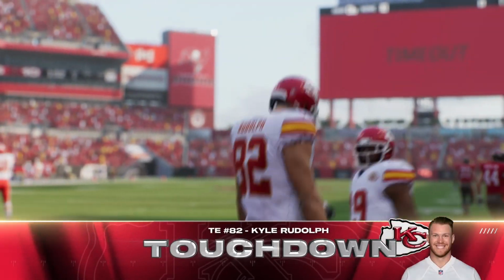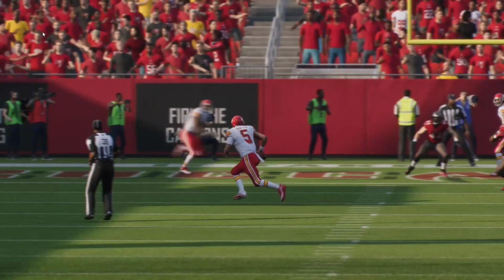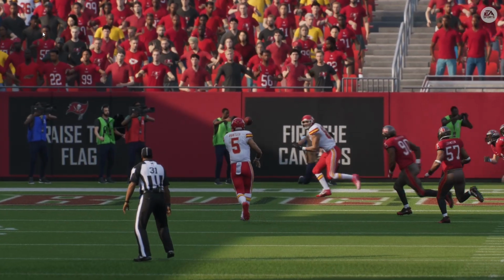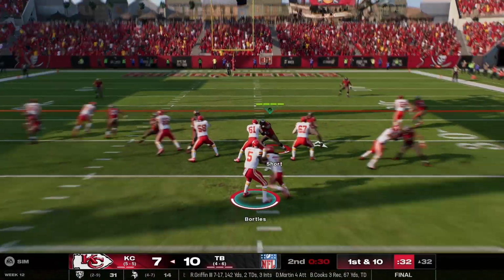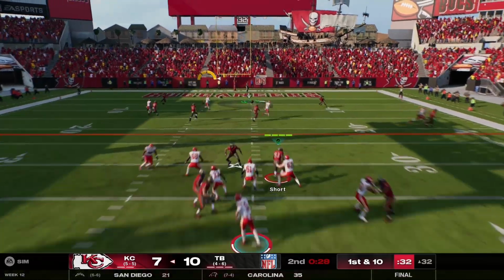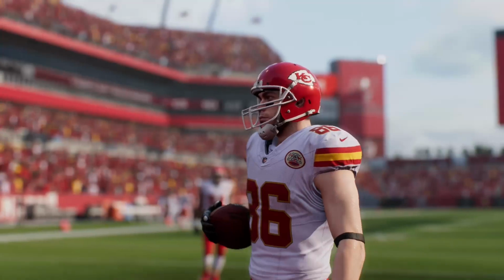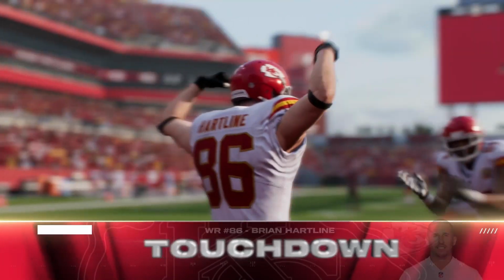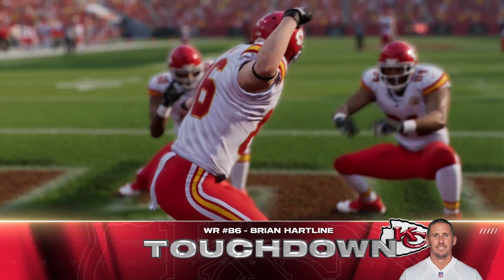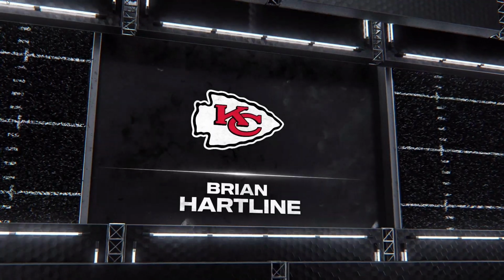But Kyle Rudolph comes back with a touchdown there for the Kansas City Chiefs. Good for him. Yes, Blake Bortles is actually doing a great job this season as the Kansas City Chiefs quarterback. They were a very bad team. They're the 3rd overall pick. But since drafting him, they are 5-5, trying to get their 6th win of the year. Brian Hartline connects. There they are, going to celebrate a little bit.